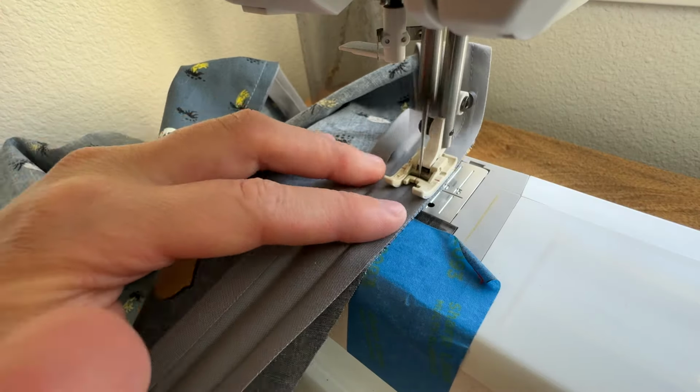Once the casing was complete, I took a safety pin and attached it to one end of my drawstring and manually threaded it through the casing. Then it was just a matter of placing the cover back on the ironing board and cinching it so that it was taut, eliminating any wrinkles or looseness.